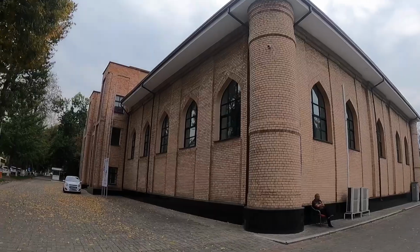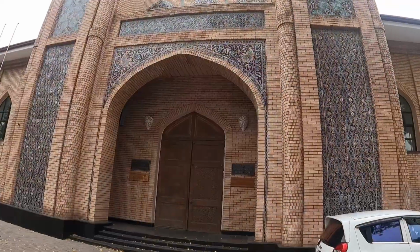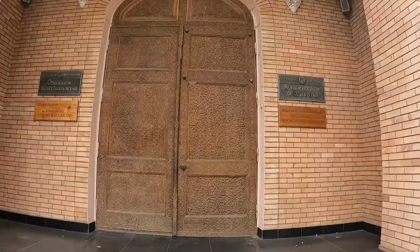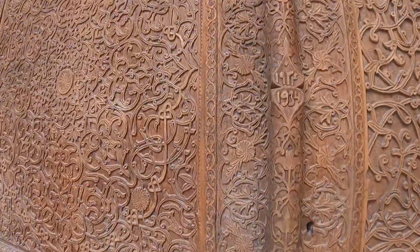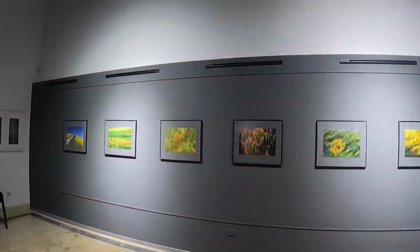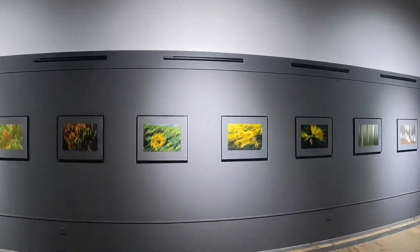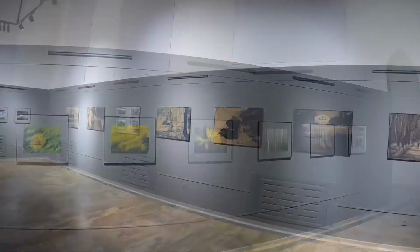This building is the House of Photography. When we tried to go in, the security guard said they were closed. But the cleaning person there said, let them go in, wander around. So we got a chance to see a couple galleries and headed on down the road. It was quite fun.